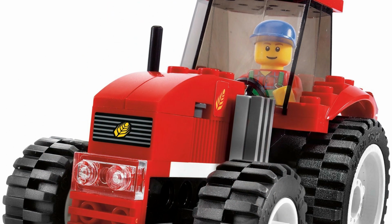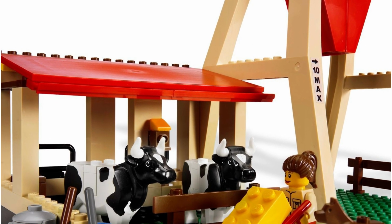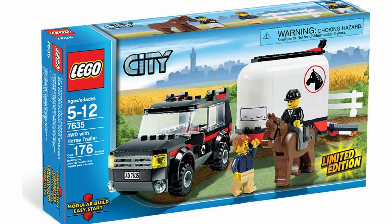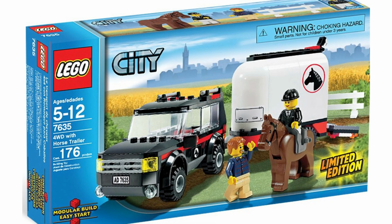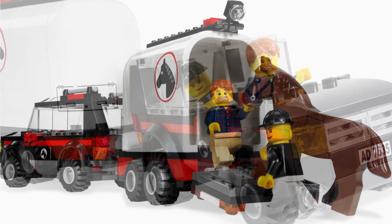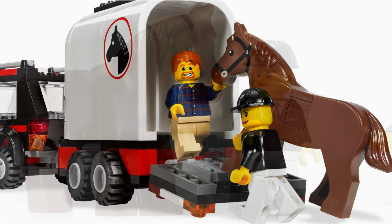There's so many different things you could have done. It probably would have been expensive to make so many animal molds for a whole farm, but I don't know. I think the whole thing was actually very nice. I don't know why, but this car with the horse trailer just looks so good. I'm not even a huge horse person, but I just think this set looks super good, and all the other ones look good as well. Even the small ones go well.